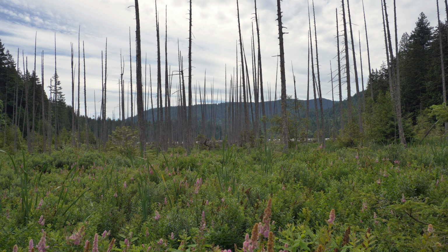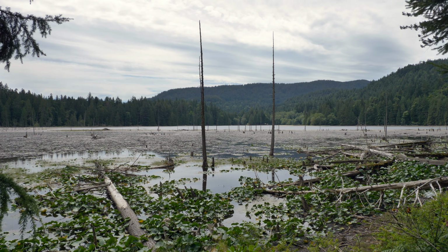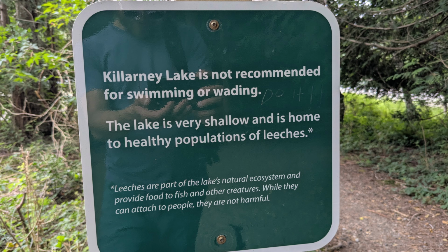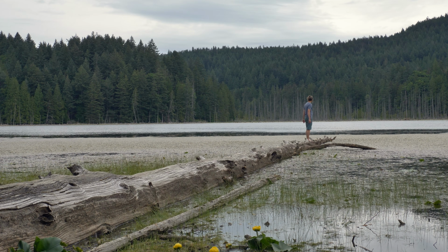The loop around the lake offers many beautiful viewpoints to enjoy. Unfortunately, it's not a place recommended for swimming on account of it being a bit swampy and home to a large population of leeches. Not to worry, there are plenty of other beaches to cool off at.